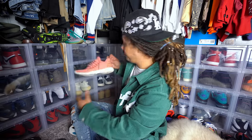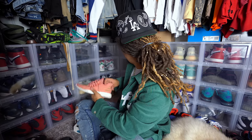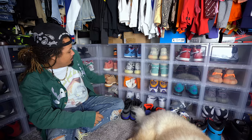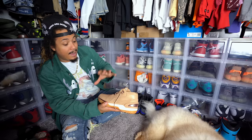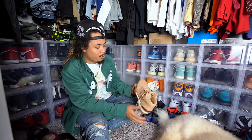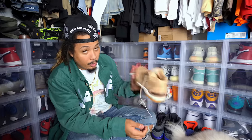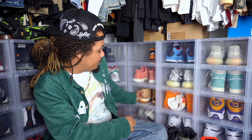We got Hardens, I think it's the Harden 2s, Pink Salmon or something like that. Harden 2. LeBron 1 Vachetta Tans. These released during All-Star Weekend at New Orleans, and it was kind of like paying some sort of tribute or trying to look very similar to the original All-Stars that we later on got and were in that room. You know what I'm saying?